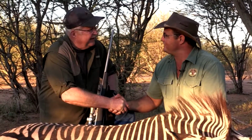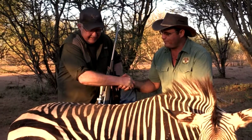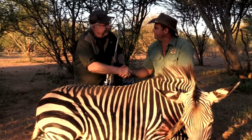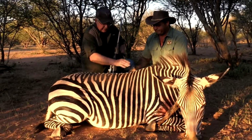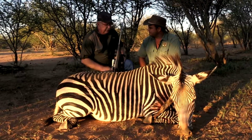After a long search for them, we finally got them here with Trophy Tracking. Yes. You got yourself a very, very nice Hartmann Mountain Zebra. And I like it. The streaks, black and white, are so distinctive, but no two alike.